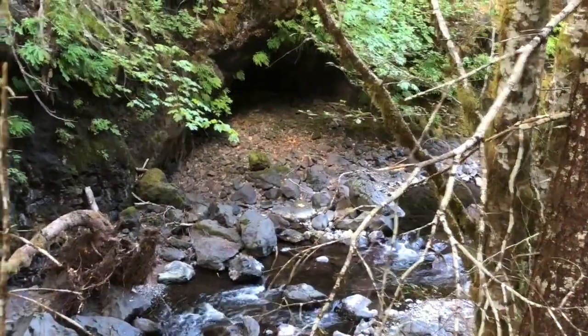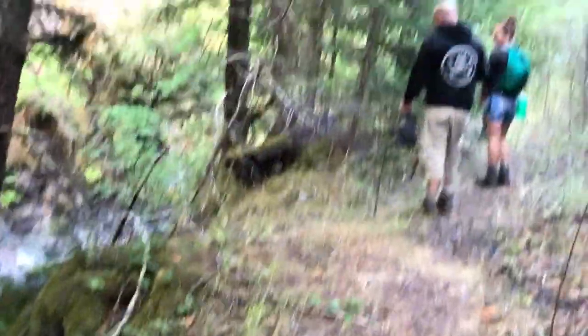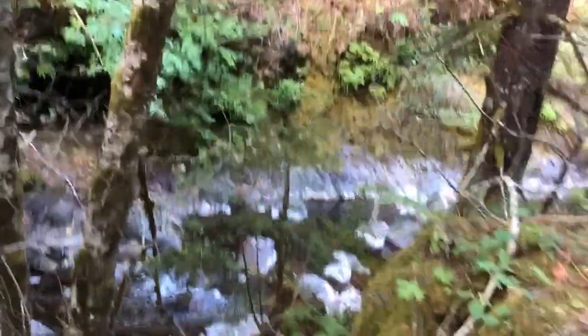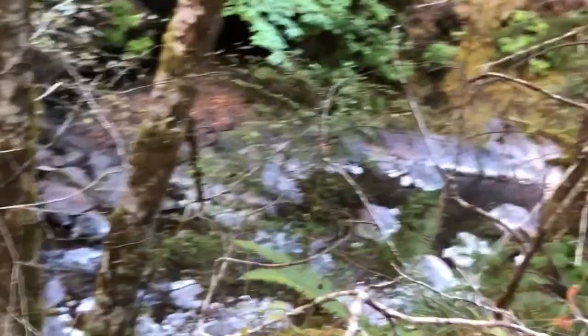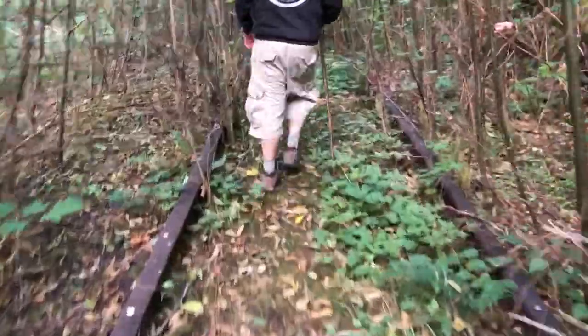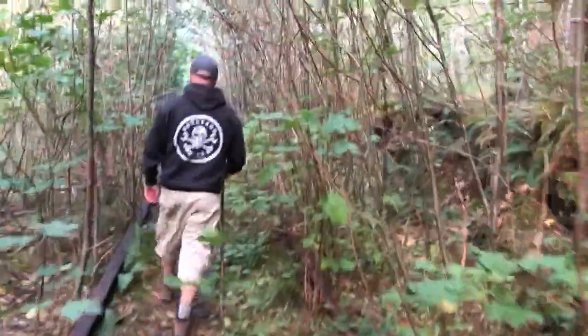Got a cave, got a cave. Very cool. Nice. Railroad tracks all grown over. Just following along right beside them. Pretty awesome. Railroad tracks. Right through these trees, it's like a tunnel.